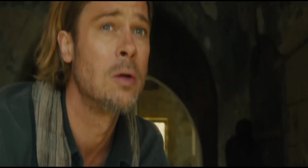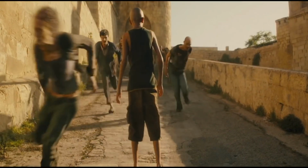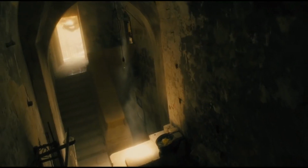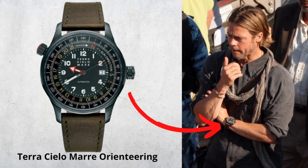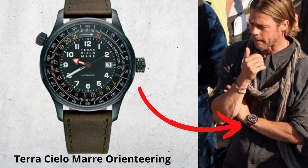In the 2013 movie World War Z, the undead basically take over the world, and as humanity searches for a way to fight off the zombie virus pandemic, Brad Pitt repeatedly finds himself in pretty dire situations as a UN agent. It's helpful then that his watch, a Terra Cielo Mare orienteering variant, has a sun compass built into it, so he doesn't get lost in all of the chaos.